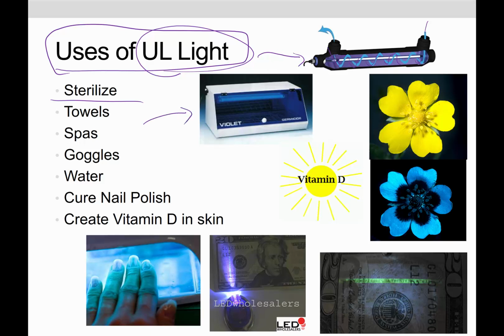It can be used in spas. It can be used in high school chemistry labs. You might have had a goggles cabinet in your chemistry lab where you would put the goggles in between usages, and very often the instructor would close the door and turn on a little knob on the side to bathe the goggles with ultraviolet light. Now, it would not clean the goggles, it wouldn't take the fingerprints off, but if there's any bacteria or fungus, it would definitely kill any microorganisms. So they are safe for the next group of students to use.